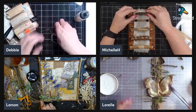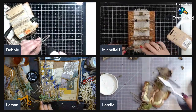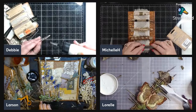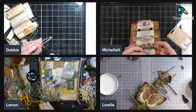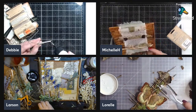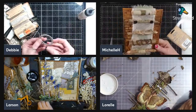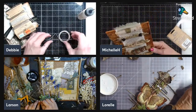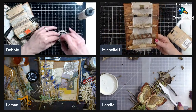I think some purple to give it a pop of color would be okay. That stick has got a hump in it. It's not straight. Stupid stick. Oh, that's not going to work. I can't believe that. I didn't leave room.